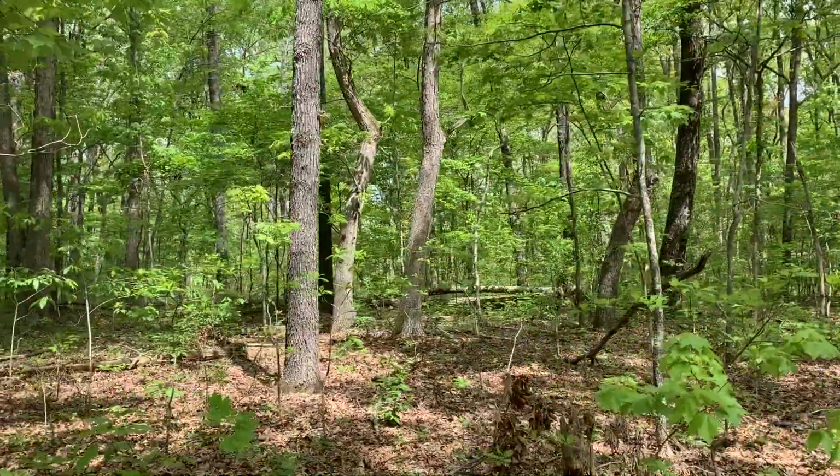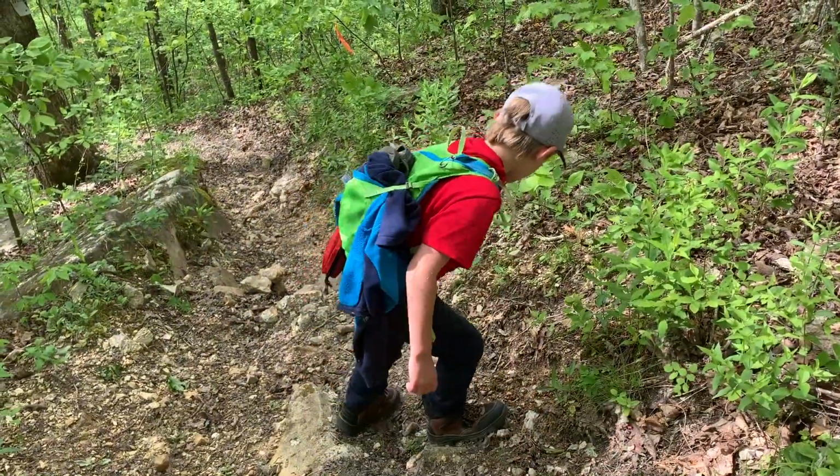A little descent, safe descent technique on those steep hills.